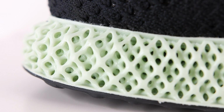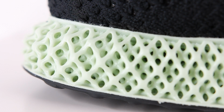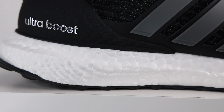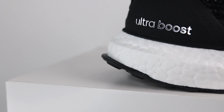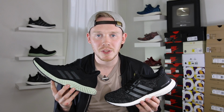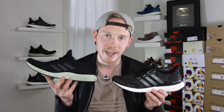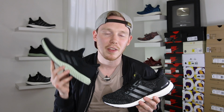Moving on to the comparison of the midsole, which is I'm sure why you all are here. As I mentioned earlier, the Futurecraft 4D's midsole is essentially 3D printed, whereas the Ultraboost midsole is made up of these pellets that people call Boost pellets, which are heated up inside a mold and expand to fit that shape. Obviously, the 3D printed midsole takes a lot longer to produce, and that's why production numbers are so limited. Not only that, but because of the expense it takes to create the 4D's midsole, the retail price is $300 versus the Ultraboost's $180. However, the $120 price difference is almost negligible at this point because this shoe is so limited, it's almost impossible to get.